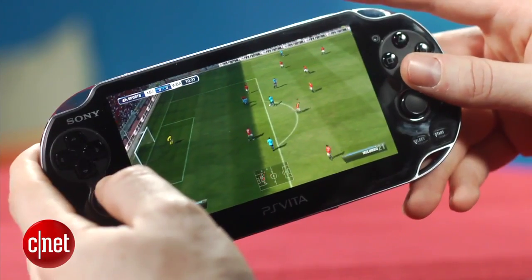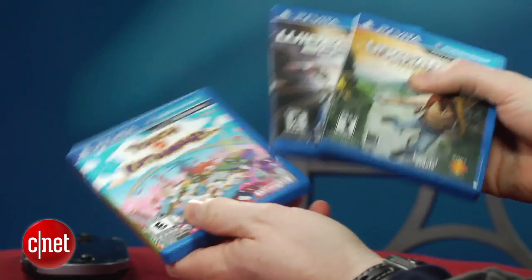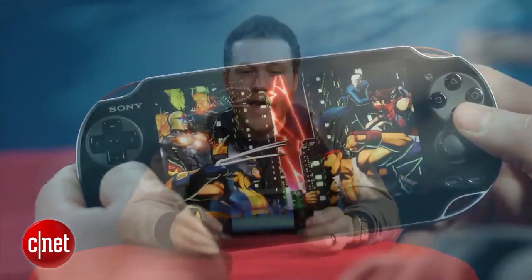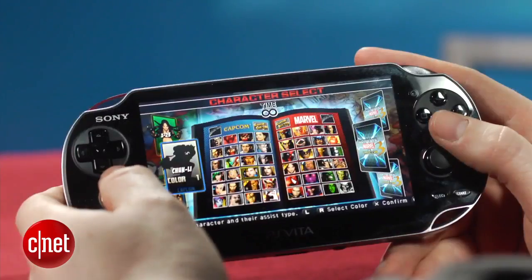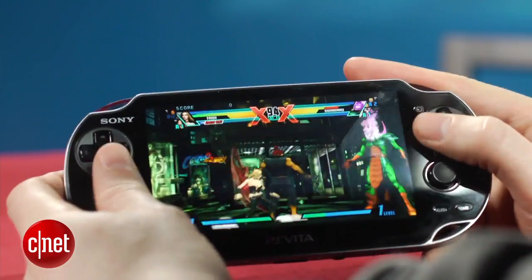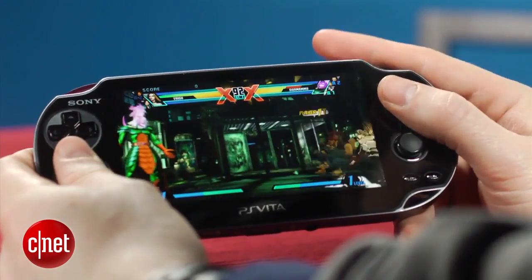So how are the games? The Vita's launch lineup is awesome. There's 25 games available day one, and there's definitely something for every type of gamer out there. It's actually one of the most impressive launch lists I've ever seen. I'm not joking about that. Games look fantastic, almost on par with what the Xbox 360 and PlayStation 3 look like. Controls are smooth and precise, though using these small thumbsticks may take a little getting used to.